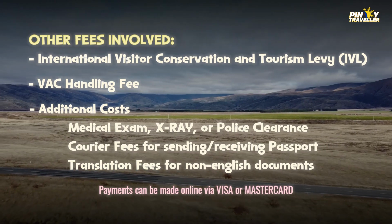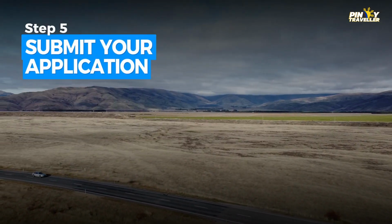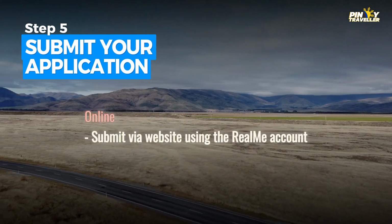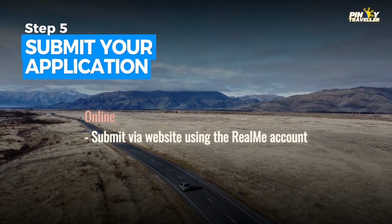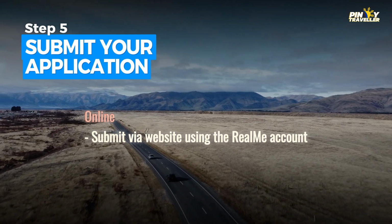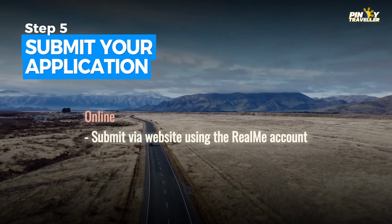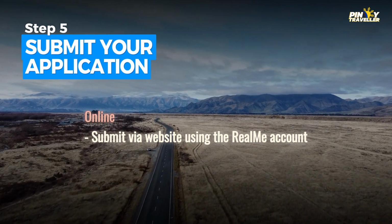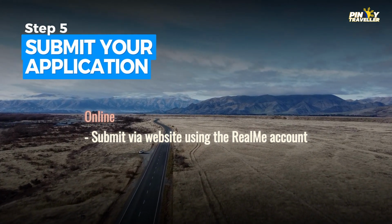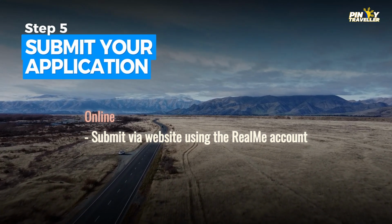The next step is now you need to submit your application. So online, after uploading documents and paying the fees, submit your application through the Immigration New Zealand portal. So yung website kung saan kayo nag-answer ng mga questions, you can just submit the documents over there. You will receive a confirmation and may be asked to send your passport to a VAC for scanning. So again, it will be required. Kung kailangan nila, they will notify you.